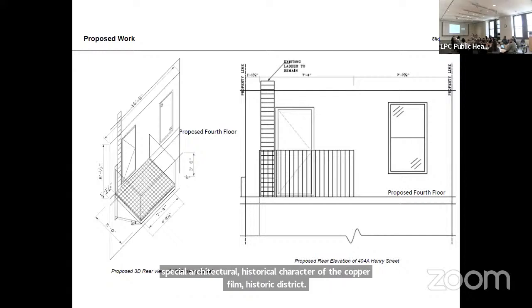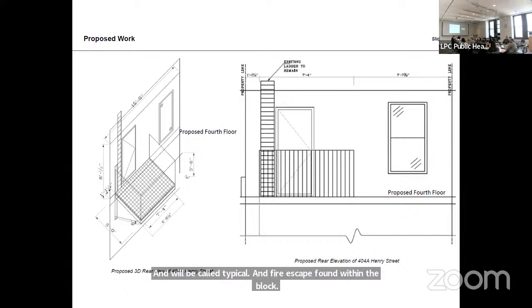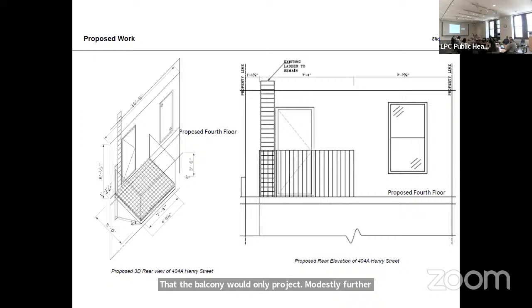I recommend approval, and find that the work will not eliminate any significant architectural features, that the work will not be visible from public thoroughfares, that the new balcony, railing, and ladder will be simple, utilitarian in design, in keeping with the existing fire escape and landing, and will be typical of decks and fire escapes found within the block, that the balcony will only project modestly further than the existing fire escape, and that the open quality of the installation will not overwhelm the rear facade, and that the work will not detract from the special architectural and historical character of the building or historic district.